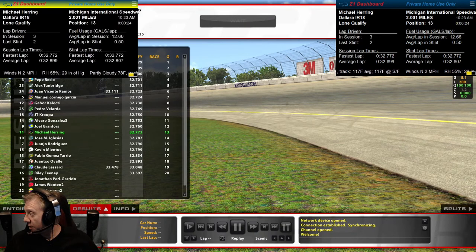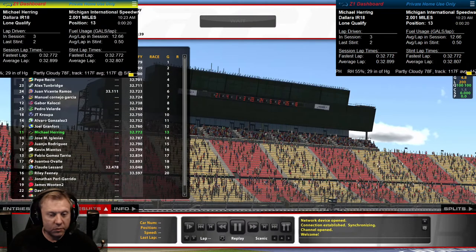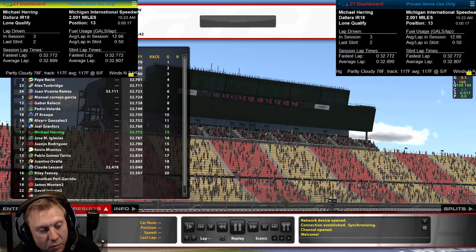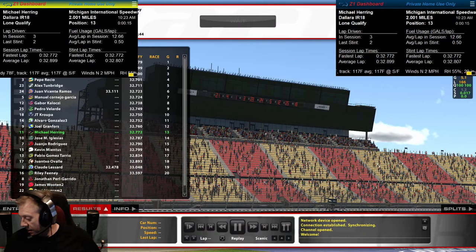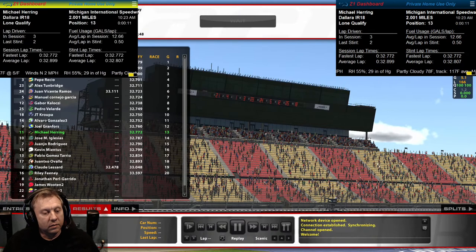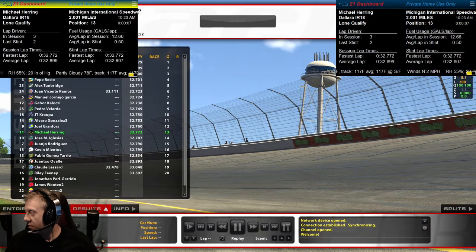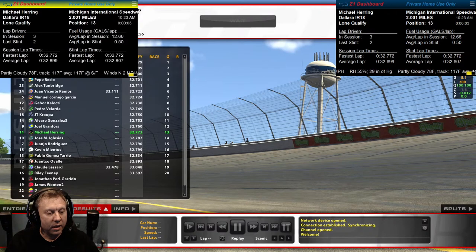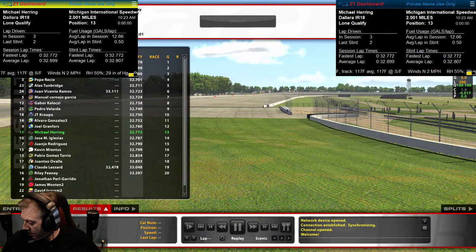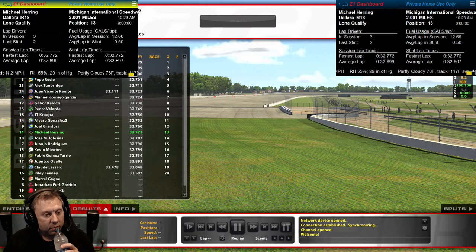One of the things about running, at least as far as U.S. time zones are concerned, early morning races is that you typically get more European drivers, and in certain series Europeans are not as familiar, so they can be a little too aggressive sometimes. That's the end of the session, P13. But we'll see. You never can tell. Sometimes it works out.